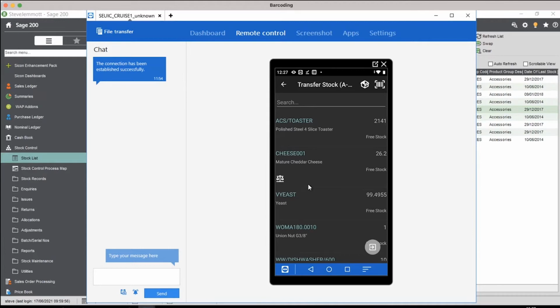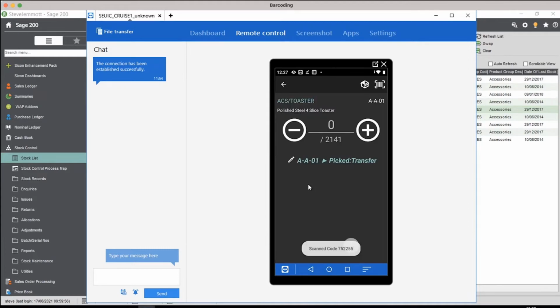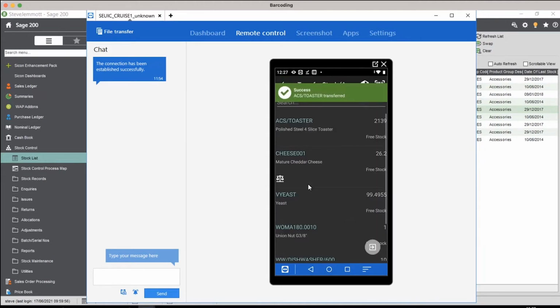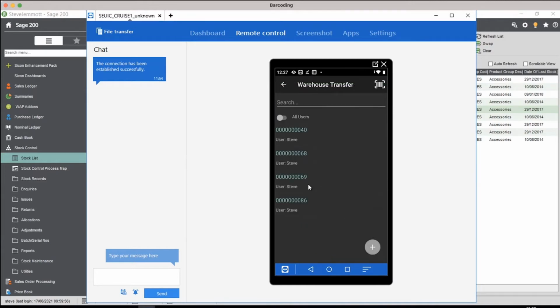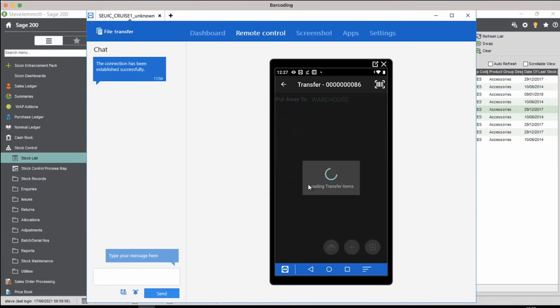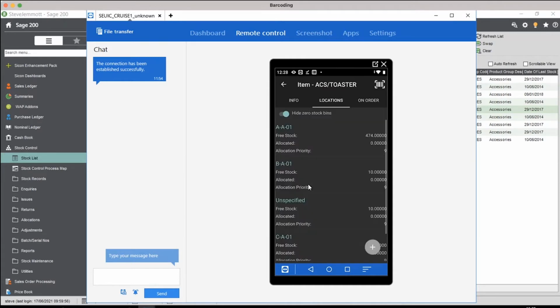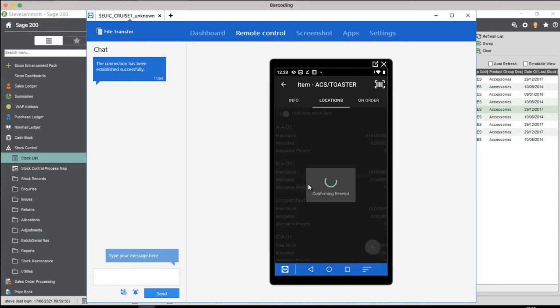So I'm going to move some toasters, so I can scan a couple of toasters, and I can pick those, and I could go around and pick multiple items from different bins, and essentially build up a transfer list. That creates a unique number, which is 86. I can then pick where I want to transfer that to, in this case to my factory. I could choose where to move each individual item, or if I click transfer all the stock, I'm going to put it into a single bin, BA01.